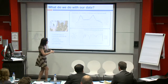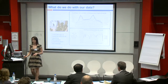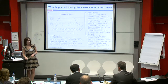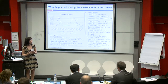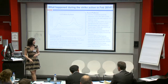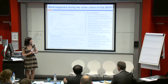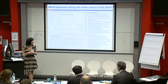You can also see this dip here, which was February this year, which was the 2 days of strike that we had. So we did a bit of analysis to understand what was happening during the strike, which I'll just tell you about. London Underground ran about 35 to 40% of their normal services and had about 75% of the stations open. When we looked at the number of people we saw on LU, demand was about 37 to 43% of what we'd normally expect.